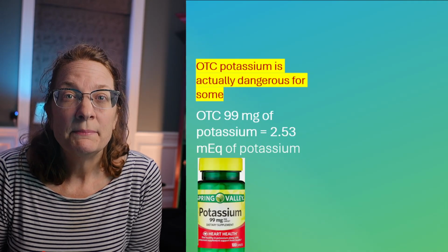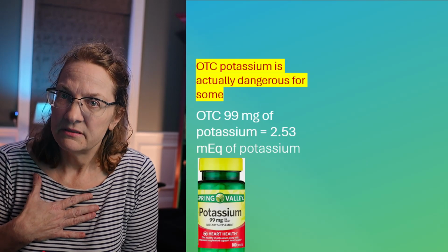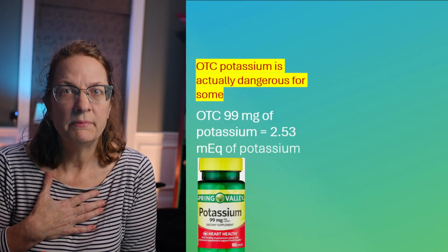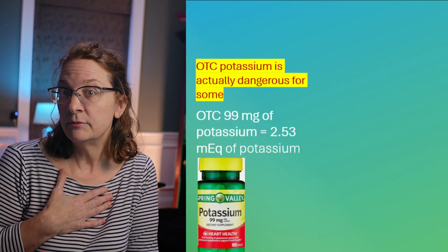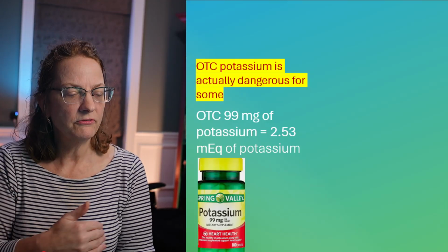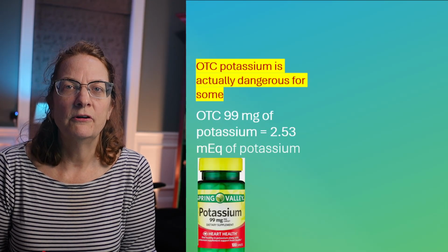You can actually buy potassium over the counter. And as a pharmacist, this really makes me nervous. I have patients who will come up and say, I want to know if this interacts with any of my medications. That's a question I get several times a day. And I pull up their profile and I look. Now, I don't even look up their profile if they have potassium.